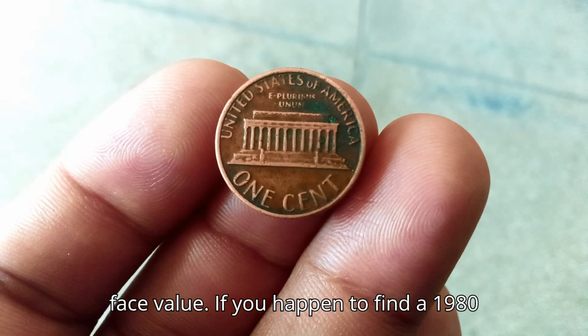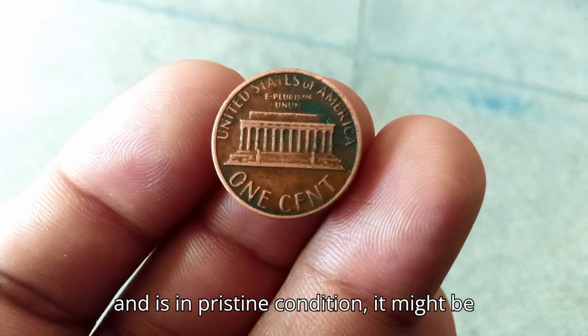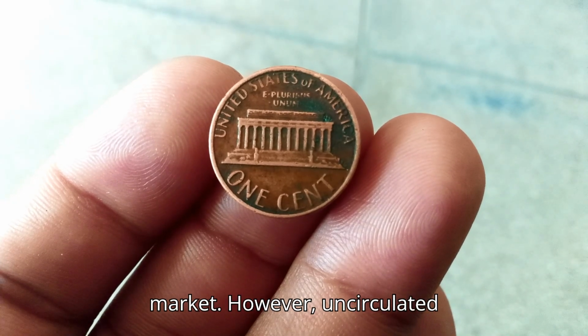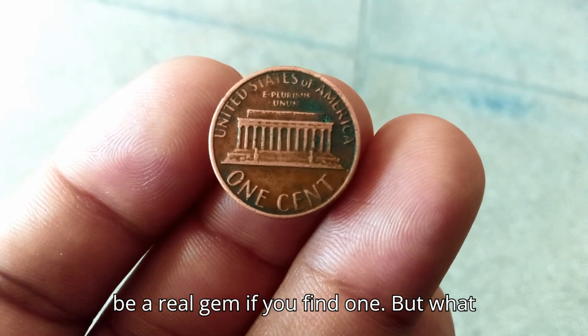If you happen to find a 1980 penny that has never been in circulation and is in pristine condition, it might be worth anywhere between 10 to 50 cents, or maybe even $1 depending on the market. However, uncirculated 1980 pennies aren't too common and could be a real gem if you find one.